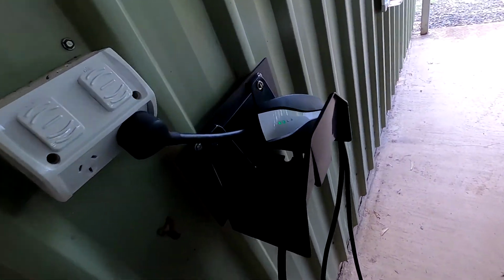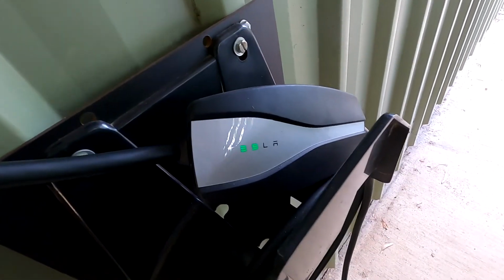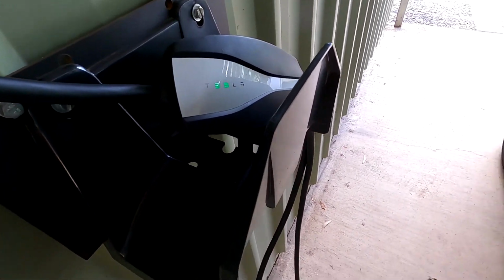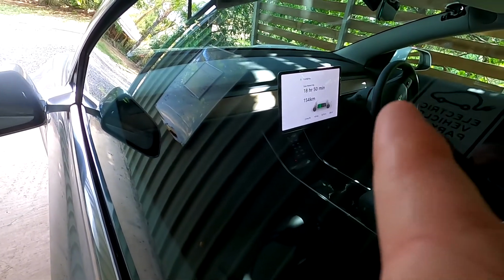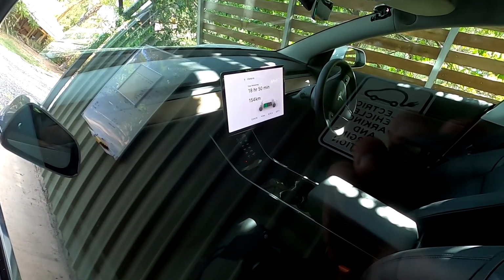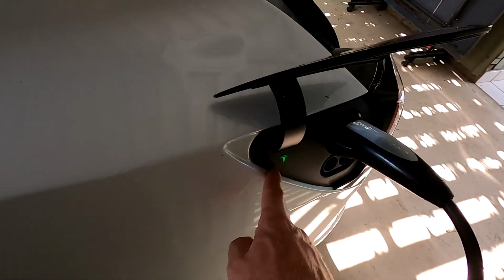Okay, so plugging in on 5 amp and it's checking the charging, and it should start immediately to charge the car now, because it says 18 hours and 15 minutes, so 19 hours to charge to 80% on 5 amps. That's quite a long time. Yeah, flashing, starting charging immediately.